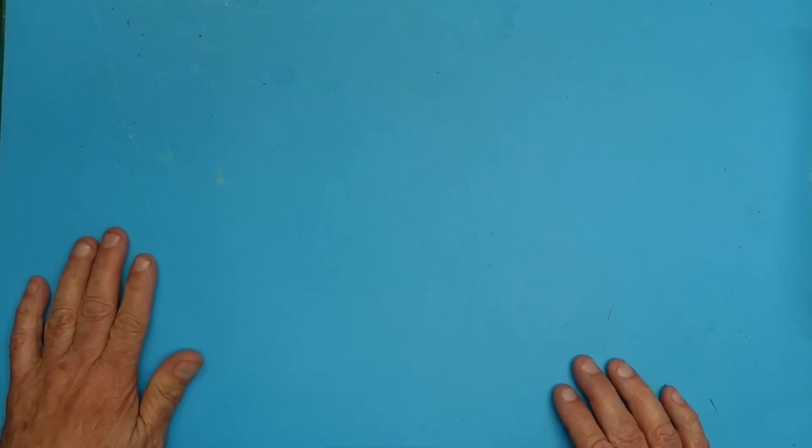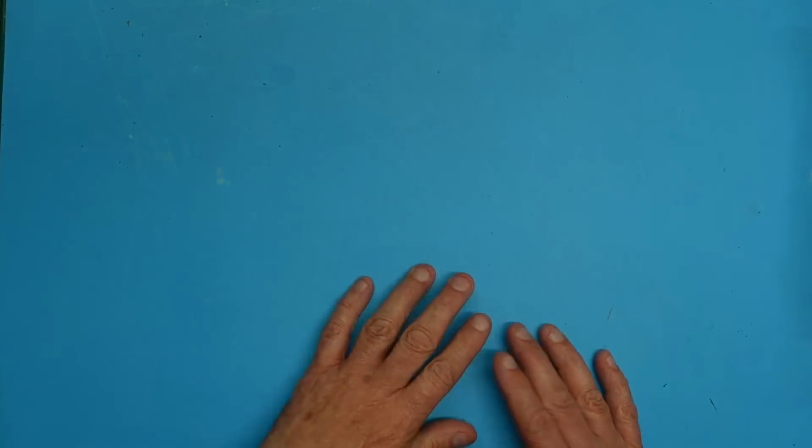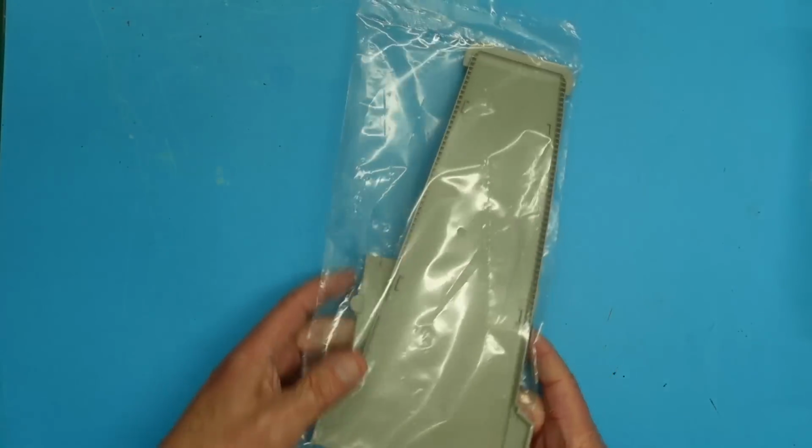Alright, so I've got everything out ready. I've done a quick part count as well, looking at the actual sprue callouts and added it all up. The box front says it's 755 parts. It's actually 846. So they were 100 out.